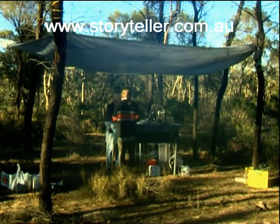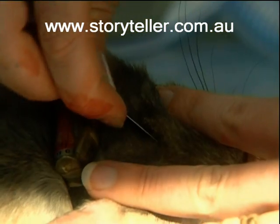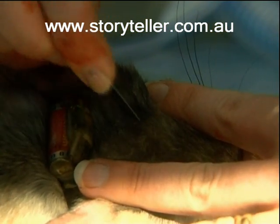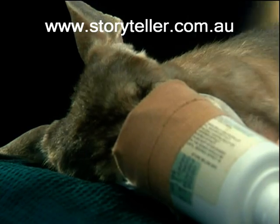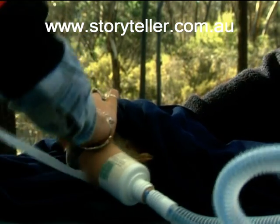Back at the field hospital, Dr. Warren and Professor Swan have a patient on the operating table. They're implanting a computer chip to make it easier for the wildlife officers to keep track of them. These animals were extinct in this area until Easter 2000, when they were reintroduced. Now, for the first time in decades, they are roaming free back where they belong.